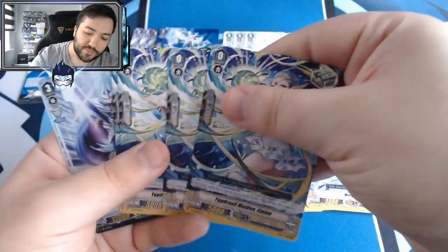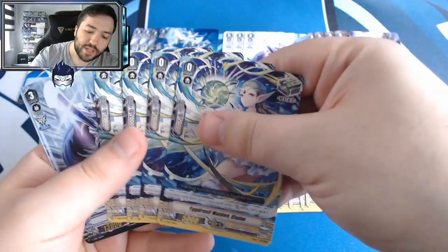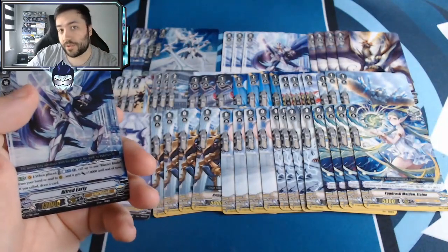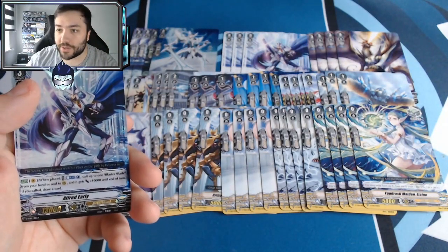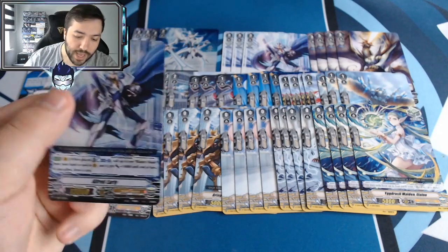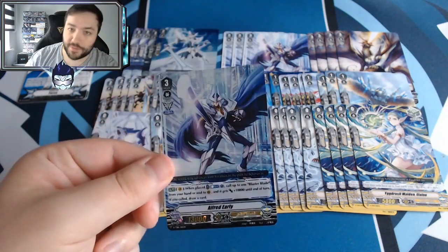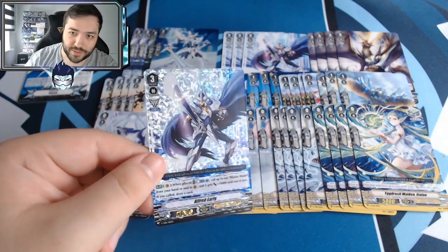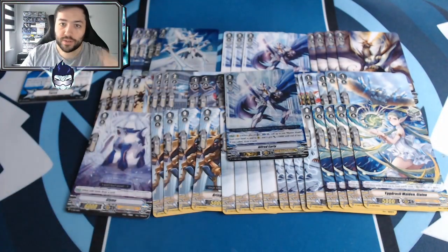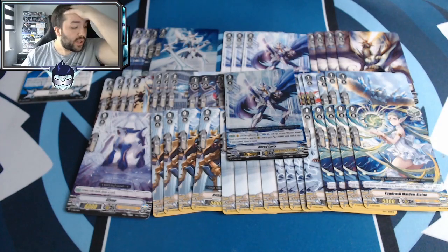And then you have 4 heal triggers, which is if you have more damage than your opponent, you can put 1 healing damage back in your drop zone and you recover a damage. And that one gives also 10,000 damage to anything. And obviously, last but not least, there is my 4th Alfred, and it's a foil one. That's pretty cool. So yeah, that was the Aichi trial deck.